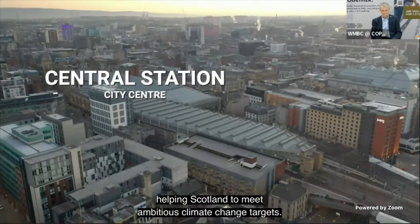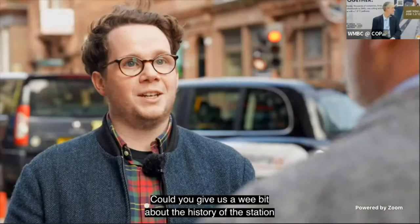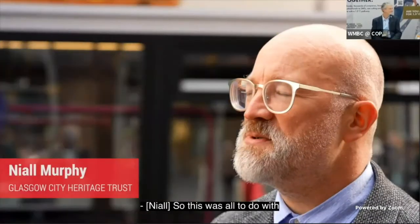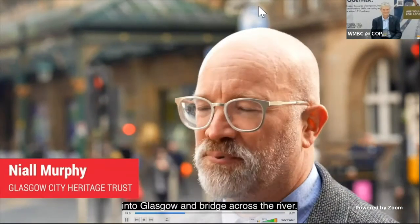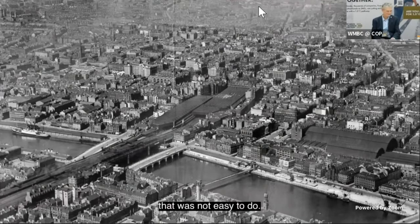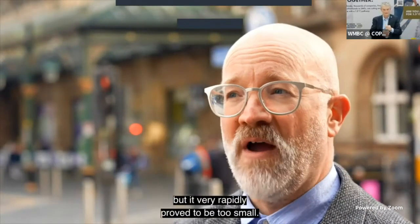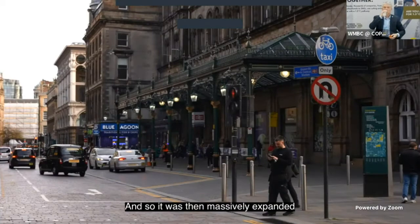Could you give us a wee bit about the history of the station and how it's developed over the 20th and 21st century? So this was all to do with the competition of various railway companies to get into Glasgow and bridge across the river. And because the river was a harbour, that was not easy to do. So the initial station was built between 1876 and 1879, but it very rapidly proved to be too small, and so it was then massively expanded at the turn of the century.